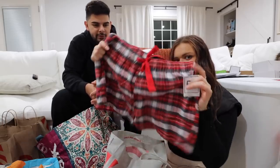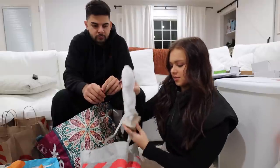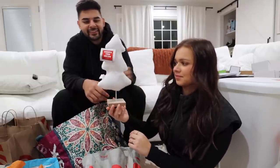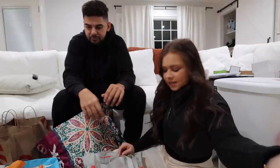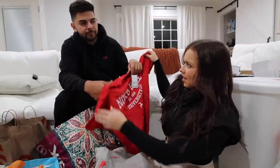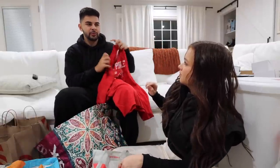Ooh, little PJs. Little festive PJ shorts. I got this little Christmas tree. The Christmas stuff really got me today. Oh my god, this is so you. Isn't it cute? It's a cute Sherpa Christmas tree with the wood on the bottom. I love it. I got myself two t-shirts. Do they have a good amount there? Yeah, it had a lot of stuff. I'd probably go there for some new pajama shirts.